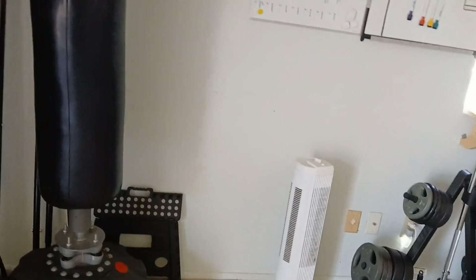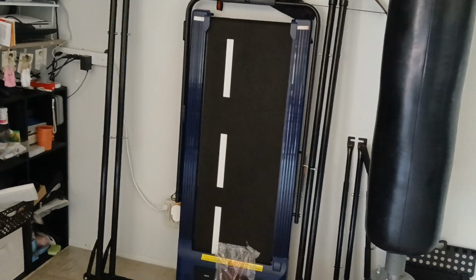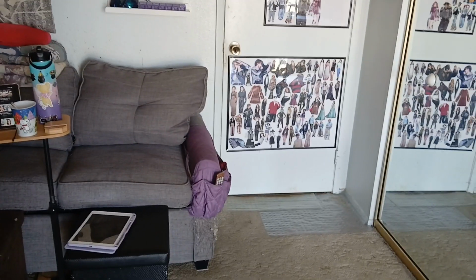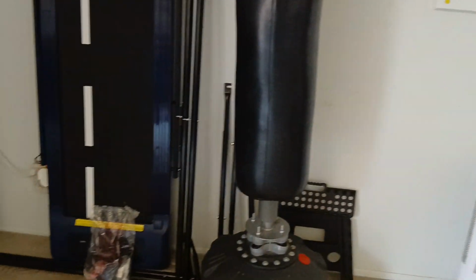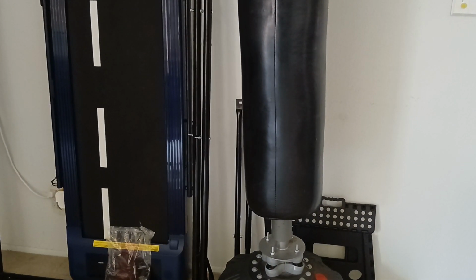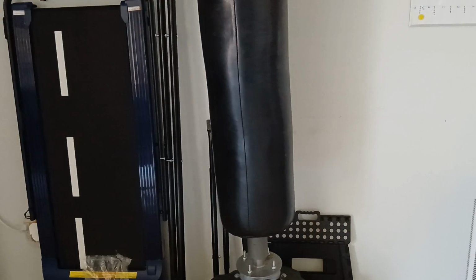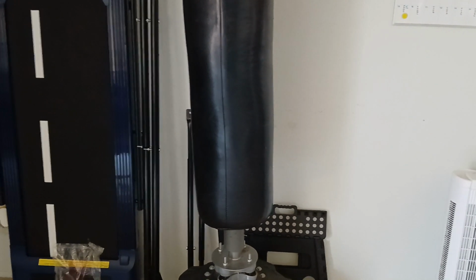I did end up having to take apart quite a bit of the bigger treadmill because it did not fit through my door. It was a tiny bit too big to fit through my door, so I had to take some of it apart. And I actually ended up also taking out the motor part, the electronics. Good thing I did because it was very dusty and a lot of fur in there.